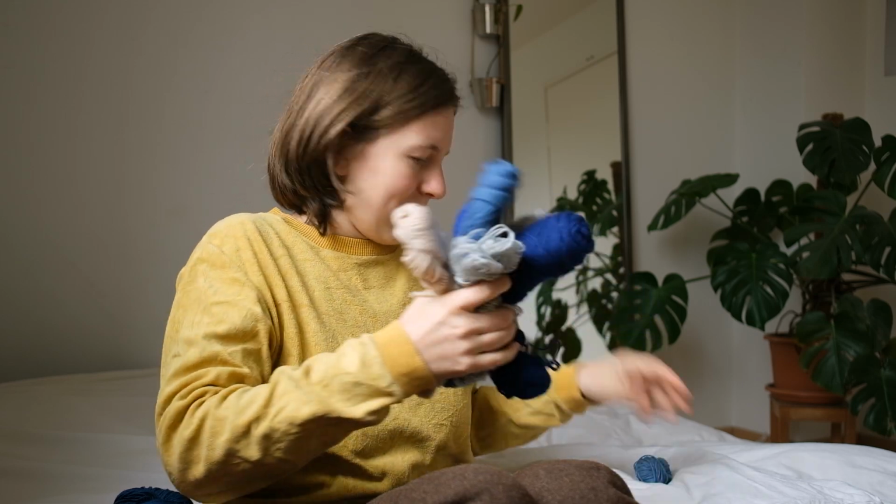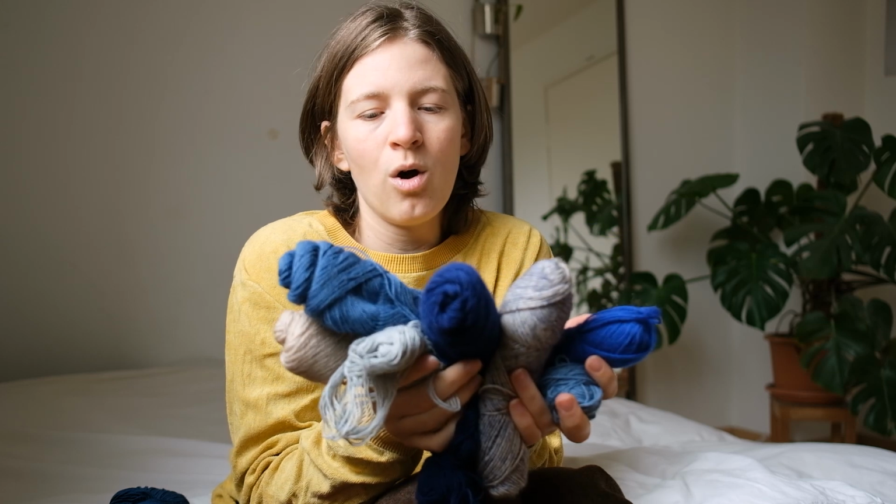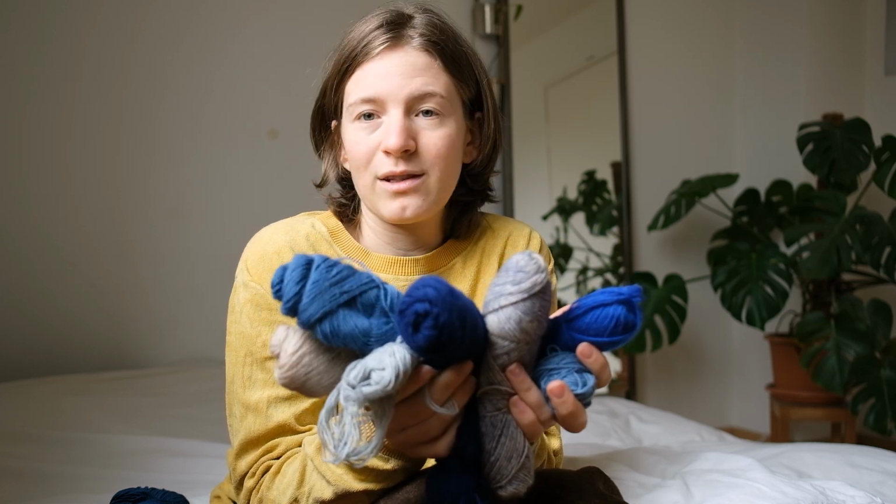And this is just a bunch of sock yarn that I can either make colorful socks out of, or also use for a sweater or something like that. So it's a bunch of stuff.